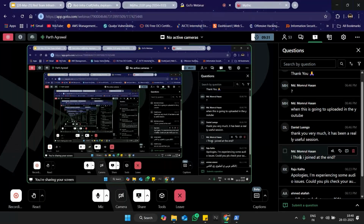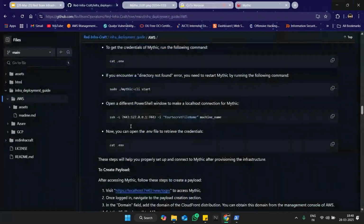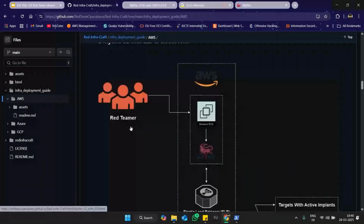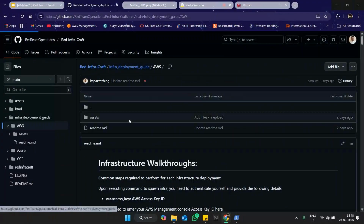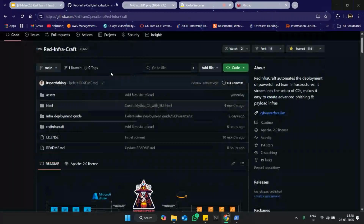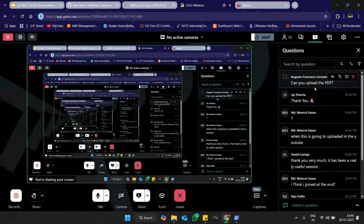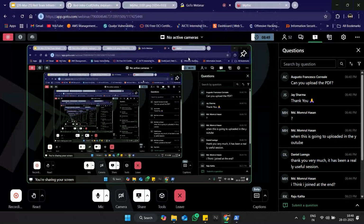It's a simple introductory webinar for the Red Infracraft, but as we have curated the repo very precisely, you can find all the details over the GitHub repo. If you face any issue, you can ping us on the Discord. You can send us the query on the Discord as well. Yeah, sure. You will get the PPT as well. It will also be uploaded.